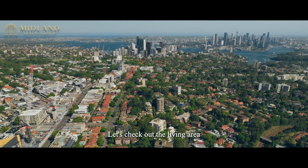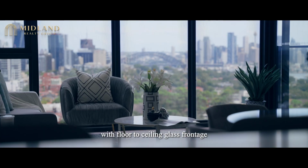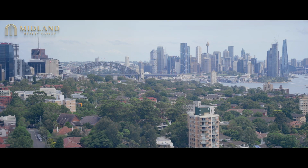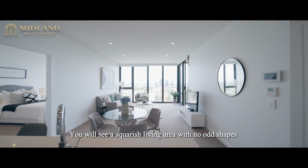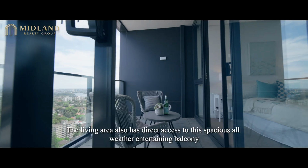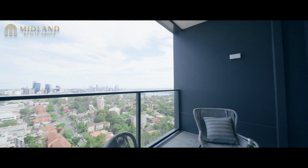Let's check out the living area. You will see an open plan living and dining area with floor-to-ceiling glass frontage capturing this gorgeous sunrise view. You will see a squarish living area with no odd shapes. The living area also has direct access to this spacious all-weather entertaining balcony.